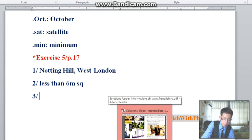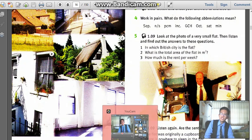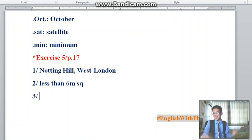Next. How much is the rent per week? So we have heard a lot of prices like £100,000, £300,000, but the correct answer is £135 per week, and it was rented by Miss Phú, 24 years old. She loves it. She rented it and she lived in it. And oh my god.